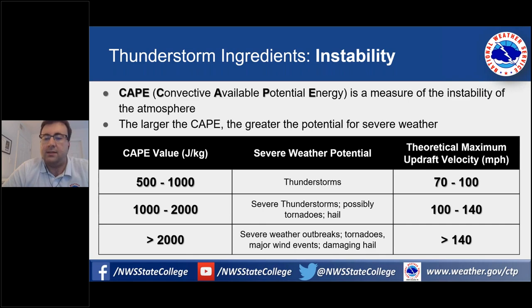And these are theoretical maxes. They're also known as the thermodynamic speed limit. So these are pretty much like if you took all the potential energy in CAPE and instability and turned it to kinetic energy into moving, rising parcels, this is how fast they would go. But there's actually things that slow it down too, like if the updraft entrains dry air from the surroundings, or as the updraft starts to produce hydrometeors and is now holding rain and hailstones, that gets heavier and heavier, that slows down the updraft. So you never really actualize these maximum updraft velocities, but it does give you an idea of how strong they can get.